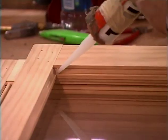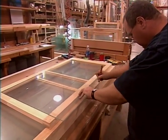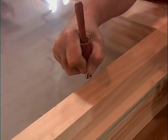So we go over there and we put a bed of silicone on the wood, and we hand cut the glass. If it's a large quantity of them, we will cut it on the computer saw. But in this case, it's hand cut. We lay the glass in there.